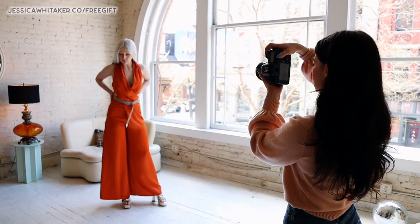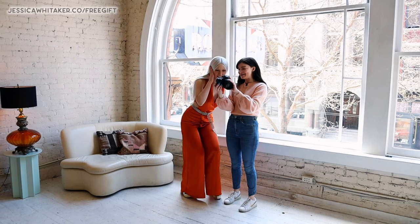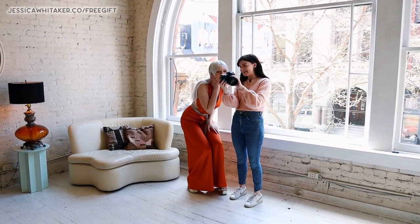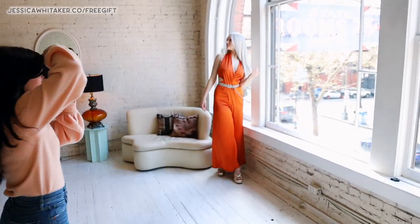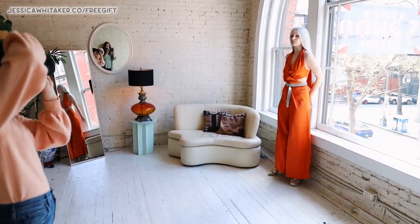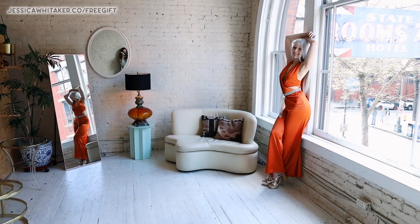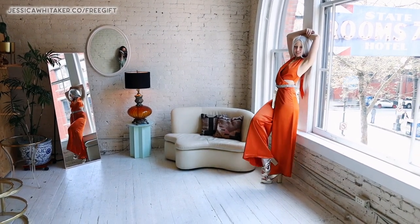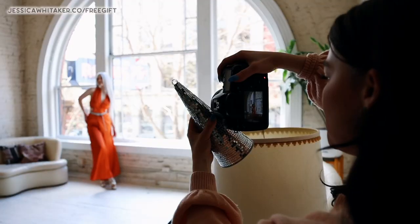Okay, let me just take a look at the lighting real quick. And is this on? You are so beautiful. Oh my god. The colors in here are just... Oh my gosh. Beautiful. Oh my word, love it. Love. Let me see if I can shoot. I'm gonna put something in front of the lens.